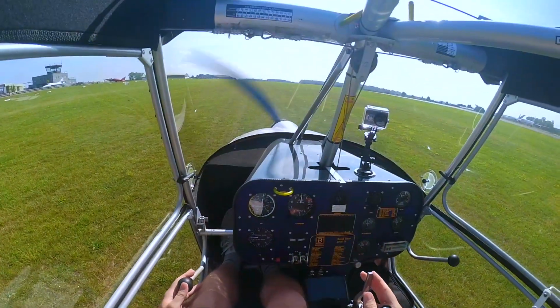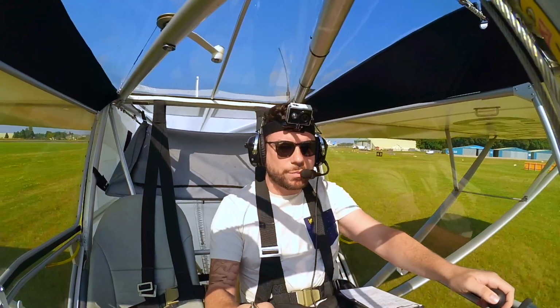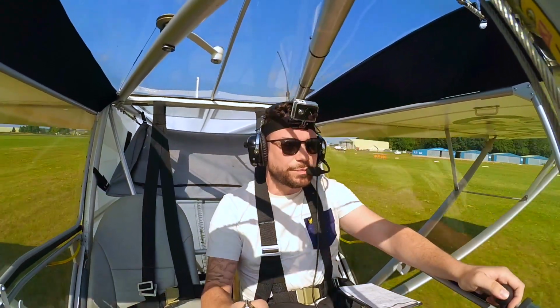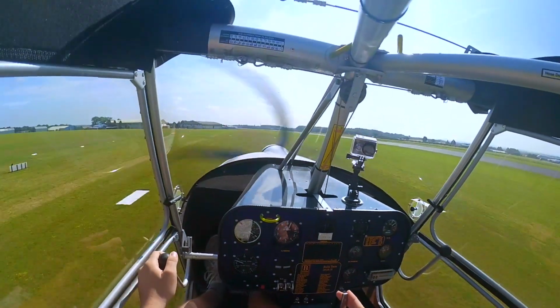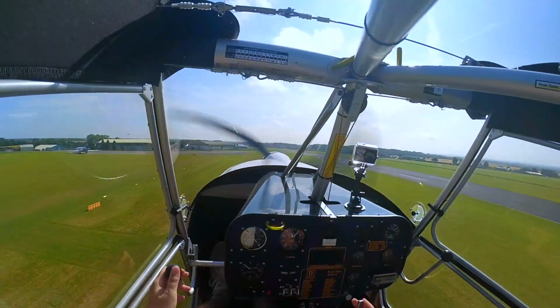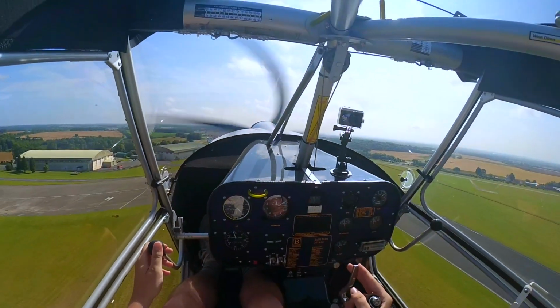I'm about 2 hours 50 left to do on my solo hours for a minimum before I can go and get that license, and I'm going to do the GST right at the end. It is an option to do it now, but I might as well do some more solo consolidation, feel even more comfortable in the plane itself. And this is just another one of those flights.